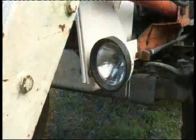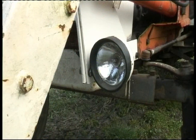It had no headlights. Now these headlights are a bit unusual. They're not usually on a 990 of this age. They're a later headlight, probably fitted in Europe.